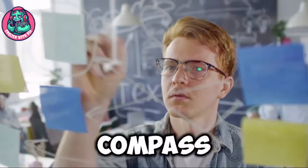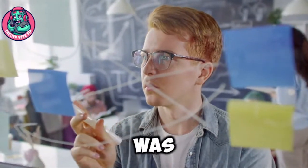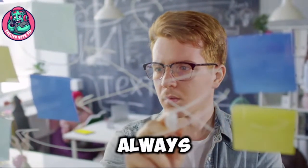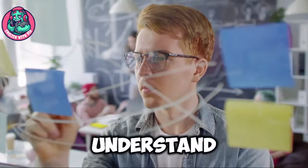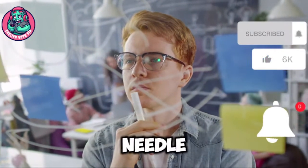Albert looked at the compass and saw the small needle inside. The needle was not touching anything. There was no string pulling it, no hand pushing it, but still it moved. It always pointed in the same direction, towards the north. Albert was amazed. He could not understand how it worked. How could something invisible make the needle move?